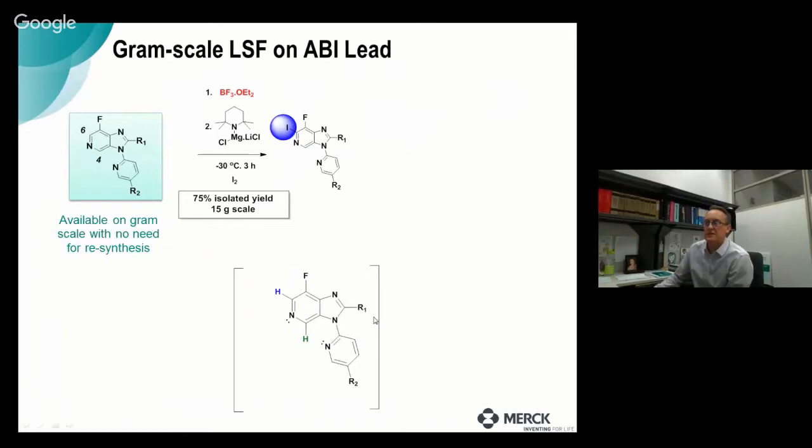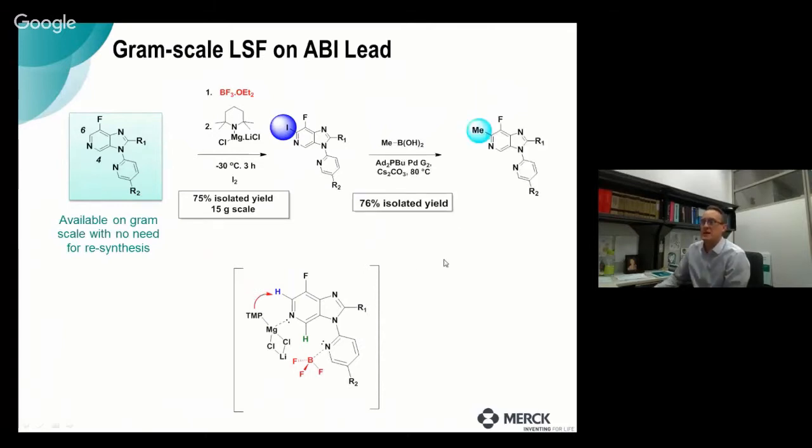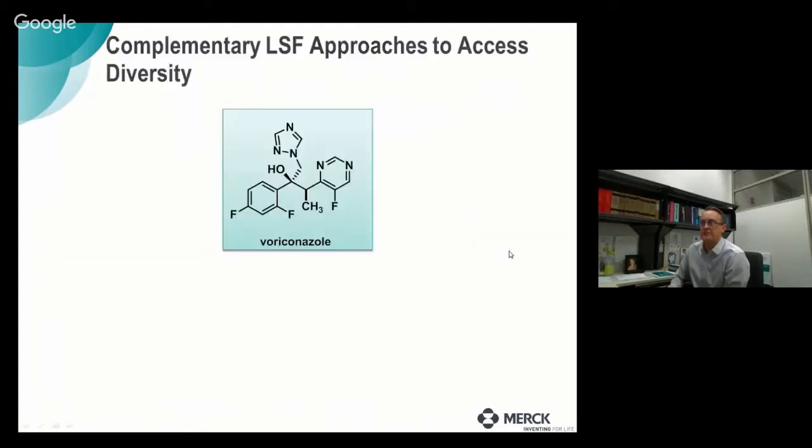And just to give you an idea of how we think this works, we think that the BF3 etherate is coordinating to this bottom pyridine, thereby blocking its ability to act as a directing group, and that's therefore opening up the possibility of the base-mediated deprotonation of the 6th position. A subsequent cross-coupling installed the methyl group, and we were able to deliver 6 grams to the team for their safety study in less than 3 weeks. So this was really enabling to the team in terms of putting this series back on track.